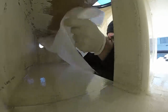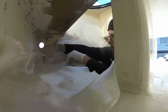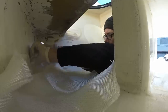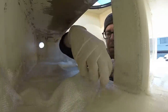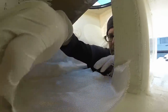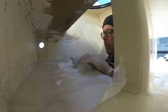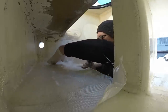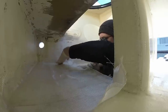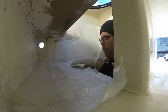Getting this in here, but we'll manage. Here. Just give it a couple tugs. Want to get it as close as I can before I start rolling. Usually it'll lay down much faster than this, but I'm kind of jamming this into a corner here.